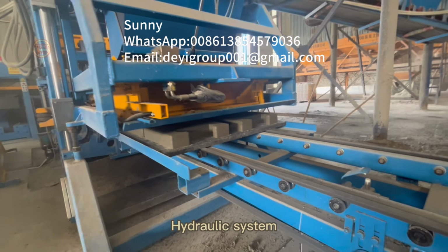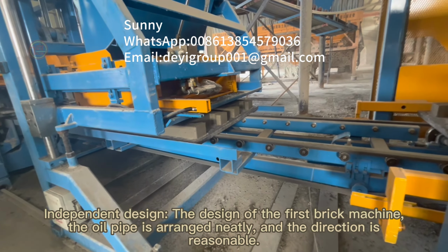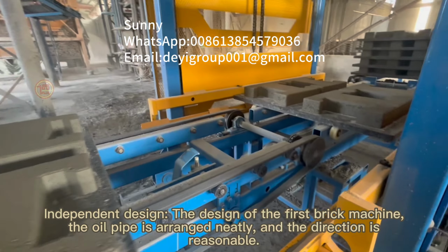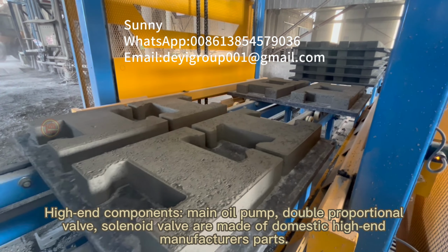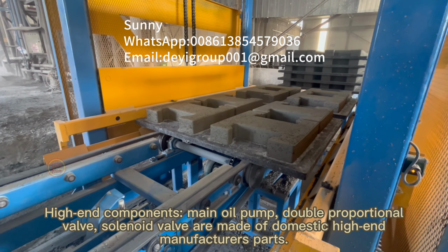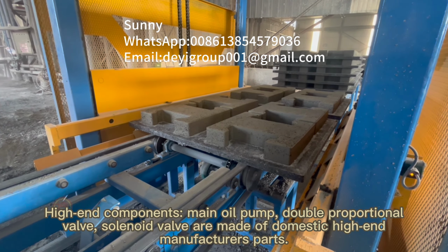Hydraulic system. Independent design. The design of the first brake machine. The oil pipe is arranged neatly, and the direction is reasonable. High-end components: main oil pump, double proportional valve, solenoid valve are made of domestic high-end manufacturer's parts.